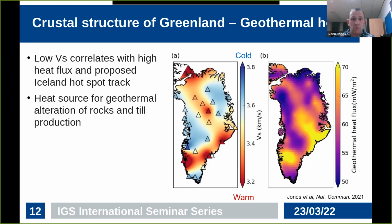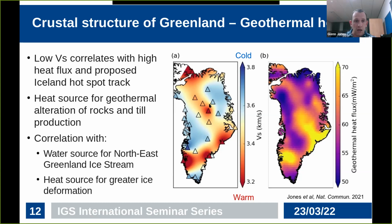So regions of high heat flux, we believe, are regions for alteration of rock and till production. In this particular case, around this region here in the center of Greenland, close to the northeast, the initiation point of the Northeast Greenland ice stream. And other correlations of these low Vs regions, which are indicative of warm regions, is water in the Northeast Greenland ice stream, and also enhanced ice deformation, as I showed earlier on.